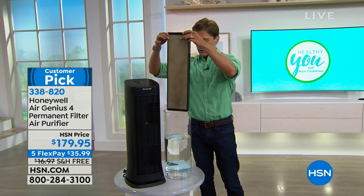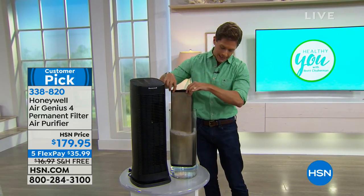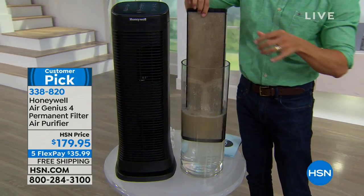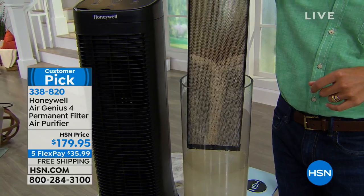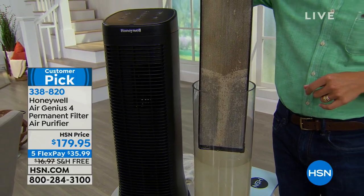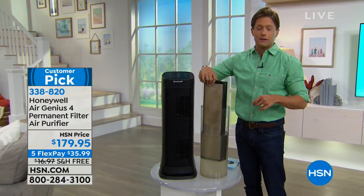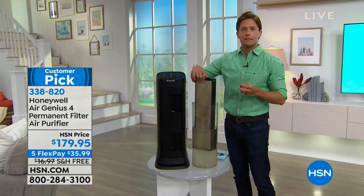Well, Honeywell is the best nationally recognized brand that we have. And the reason this air purifier sells out every single time we offer it is this giant air filter is washable and permanent. It's gonna get rid of the odors, the dust, the pollens, and of course with cold and flu season here, it's gonna keep the air you breathe as healthy as it possibly can be.